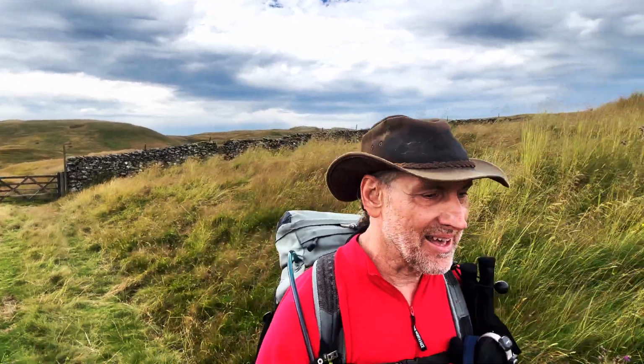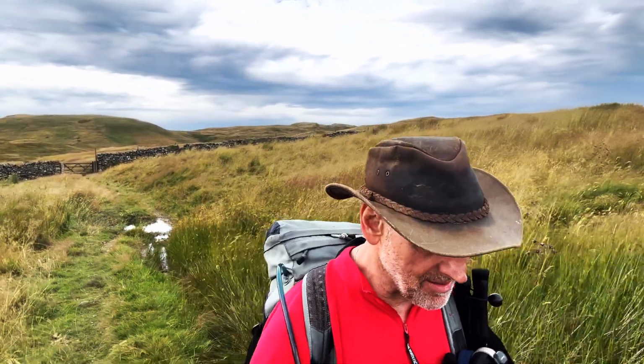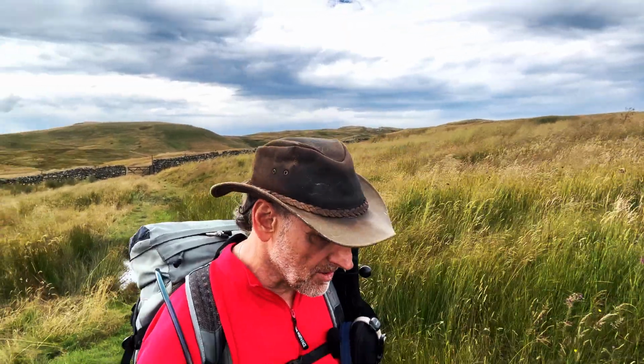So here we are, back on our outward track. Oh, and am I glad to see it. Oh, it was doing my head in up there. I spat my dummy out a bit coming down off the Howes. I wasn't having fun up there at all. Anyway, we've got our mojo back again now, so it's just back along this track. Got the cows to contend with, and back down to Sleddale Hall, the reservoir and the car.